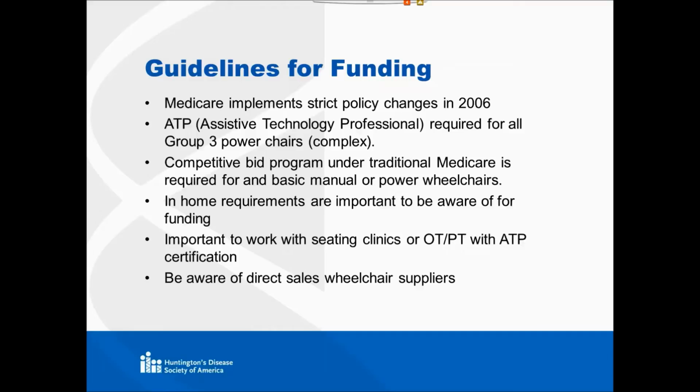The other thing that started is the third bullet, which is competitive bid. So you have the higher end equipment that the ATP is involved in, and then you have the lower level equipment that's gone to this competitive bid program. When you're looking at the equipment, if you're not real sure where it falls, the risk is if you end up getting something more simple when you needed something basic, or vice versa, you can block getting what you need in the future. So it's really important to try and understand the components of the equipment when we go through the eval, and my goal today is to give you at least a frame of reference and understand some of the options and equipment.